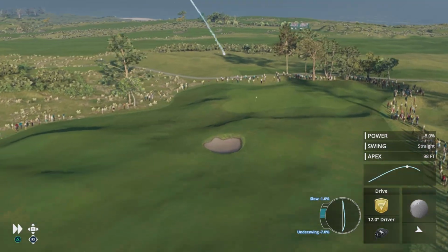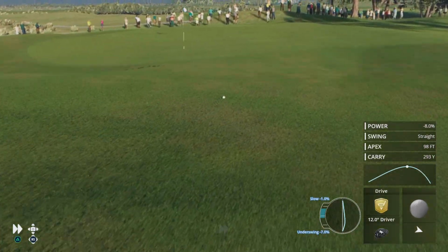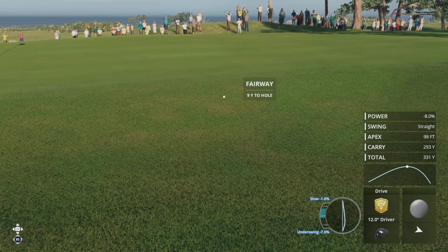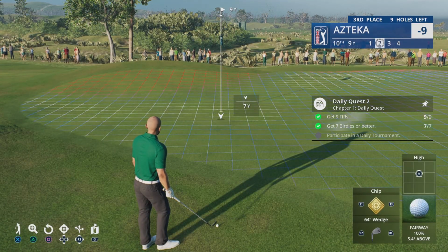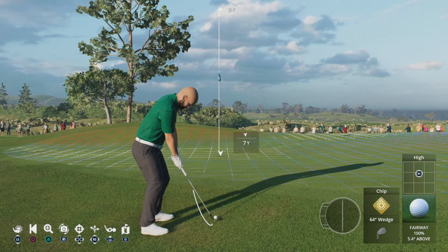Now this breeze is going to push this toward the right. Looking for a strong finishing kick here on this Friday to get set up for the weekend, and that another good drive here. This is where club selection is so important. Second shot into that stiff breeze.